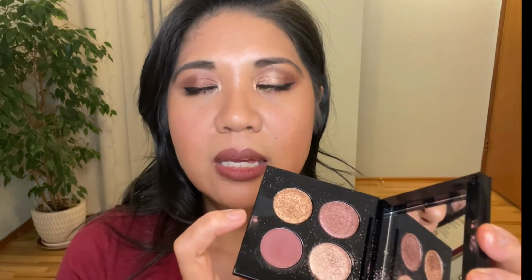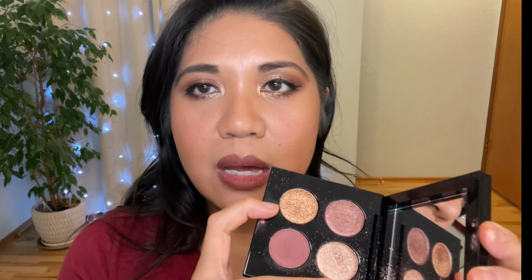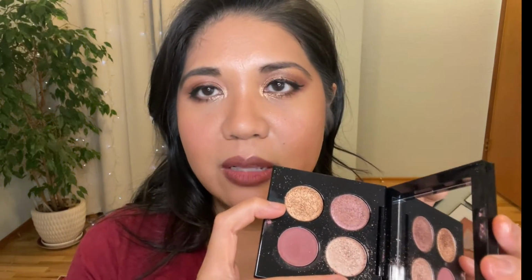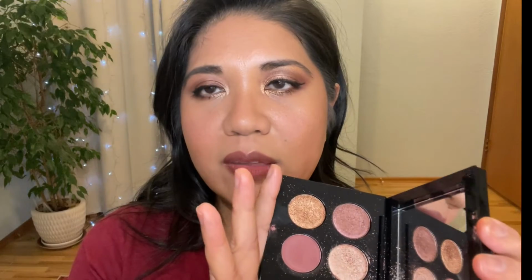I feel like it's not the same quality we know Pat McGrath to be, meaning these shimmer shades are usually creamy, and I think there might be a quality control issue because of either the pandemic or these were made in the United States. So this is not representative of her line. I don't think this is a great quad. I would probably give this a C, B, or B minus.